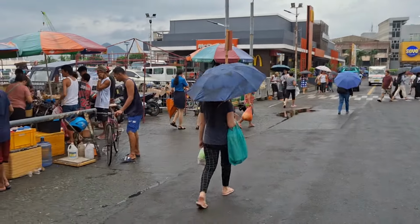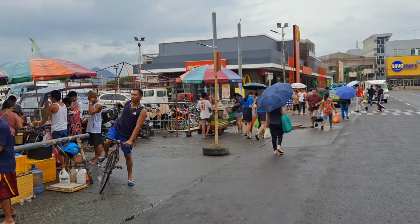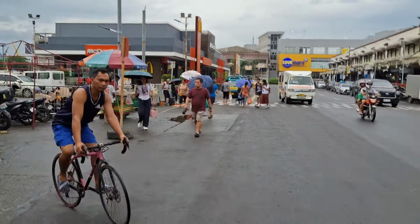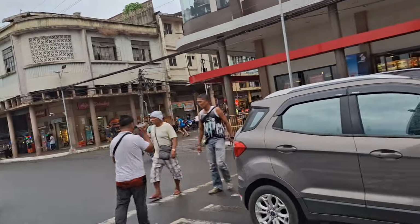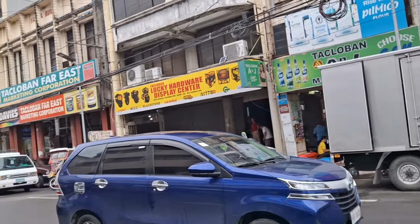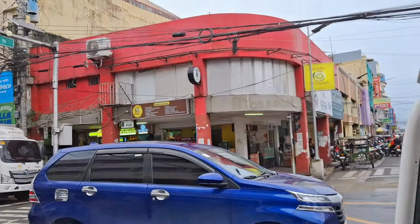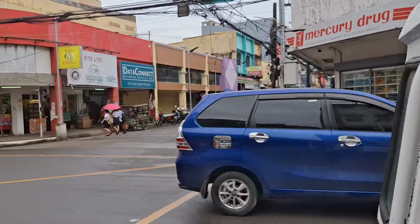I'm just wanting to show you a little bit of Tacloban, guys. This is the downtown area, so it's crowded. McDonald's places and SM, very crowded. I see a lot of people waiting for jeepneys, people having snacks, street foods on the street. It's fun. I don't mind traveling by jeepney because it's open. It has air.